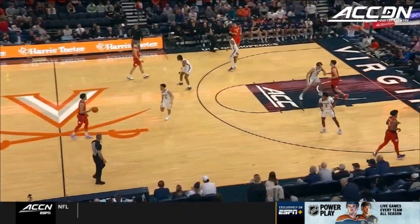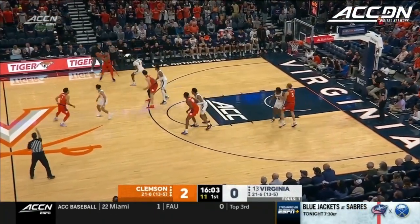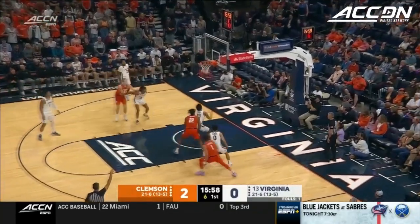Clemson wins the tip. Now, that is not over and back. No, it is. You're not allowed to throw the ball in the backcourt. He never possessed it in the front court. Not a popular decision here. However, it's the right play.